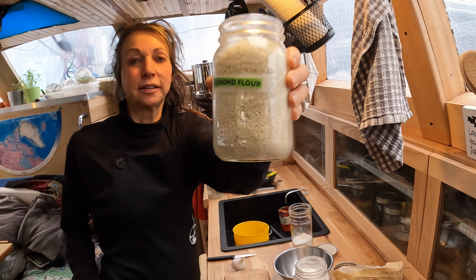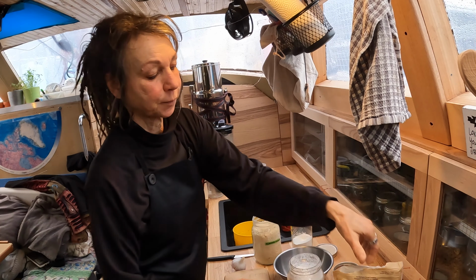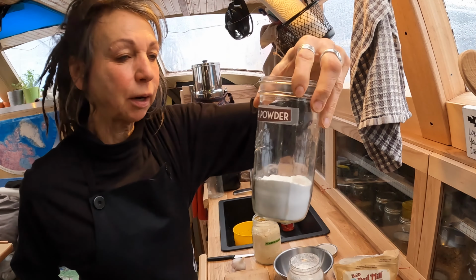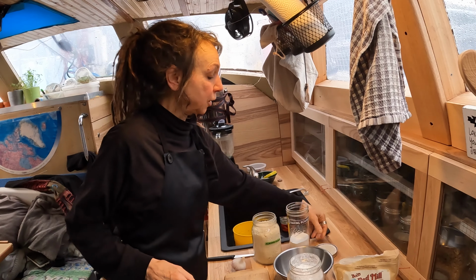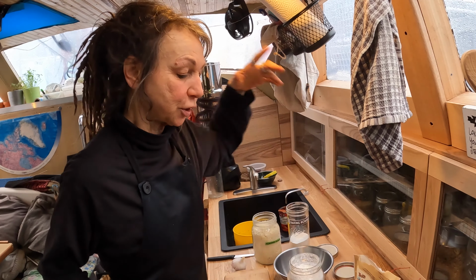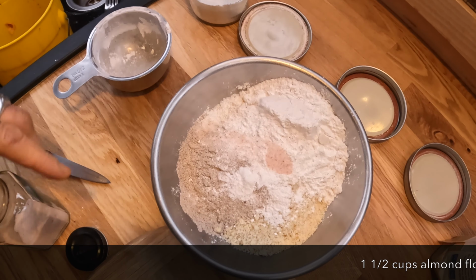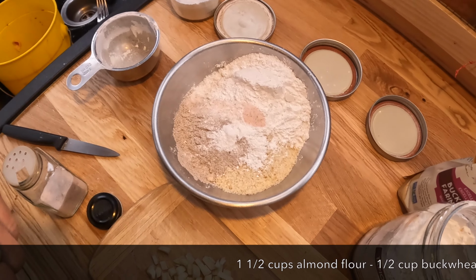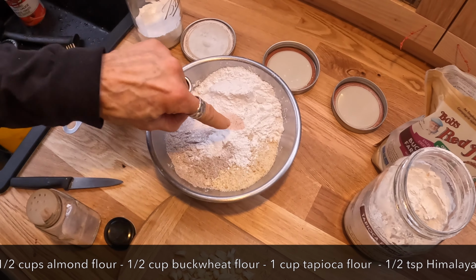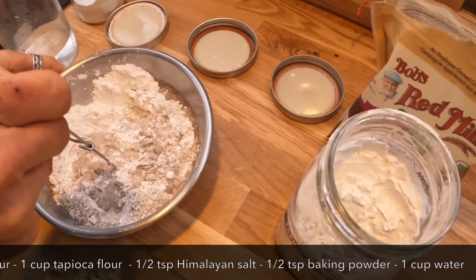So what you need is almond flour, tapioca flour, buckwheat flour, and a little bit of baking powder, although it also works without baking powder. It just gets a little bit fluffier. If you don't have buckwheat flour, you can just use a little bit more of the other flours. So we have the ingredients all in a bowl. This is the almond flour, 1.5 cups. This is 1/2 cup of buckwheat flour, 1 cup of tapioca flour. This is Himalayan salt, and then I added just 1/2 teaspoon of baking powder and mix that all up.